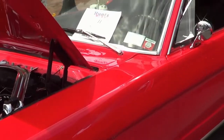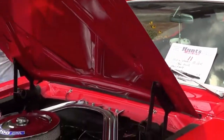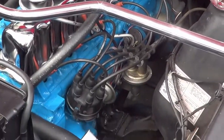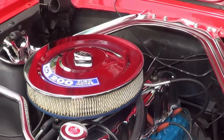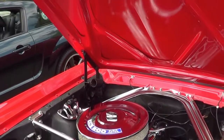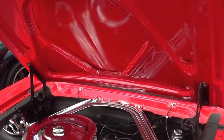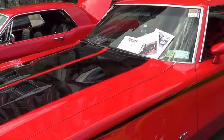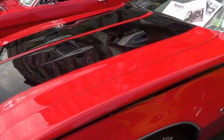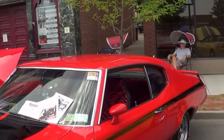That's cool. Dave, Haley, $260. Is it? One of the baby Mustangs. Transport. '72 Grand Sport, guys.